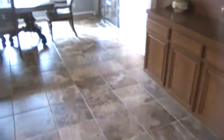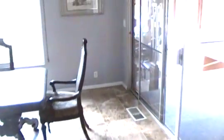Next, went into the dining room. Noted a couple things in here. There is a crack in the drywall next to the window. Kind of tough to see. You can see it there. Also noted some discolored paint in the laundry area. You can see it right down there.